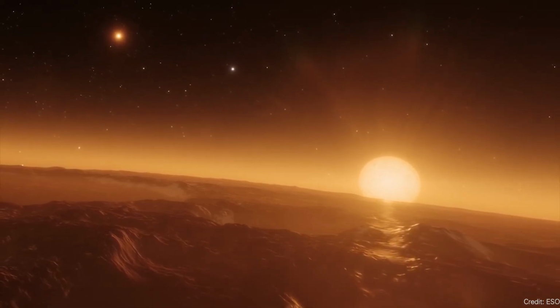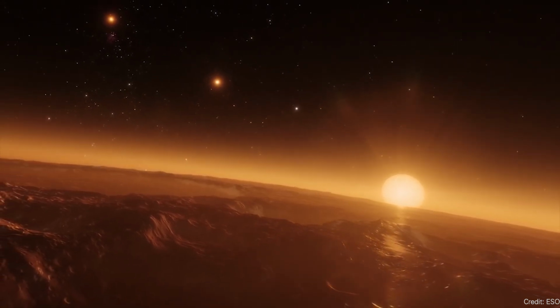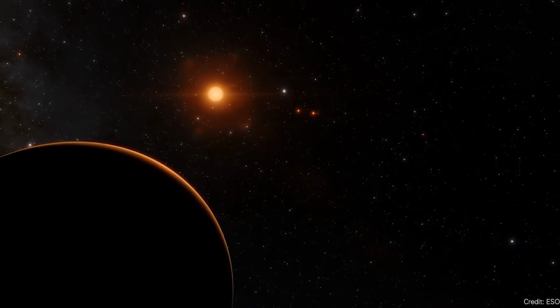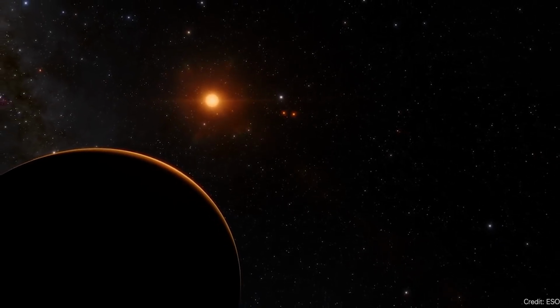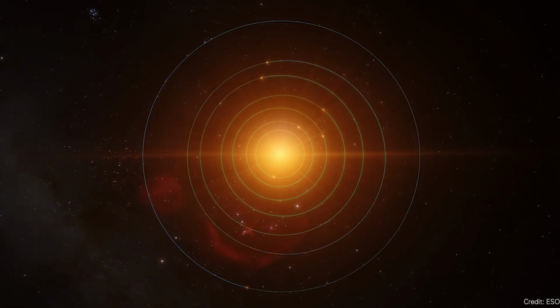It could still have a thin carbon dioxide atmosphere, like something that is outside the bounds of what JWST is able to see, or maybe it is like another super Mercury, so another rocky world. This is the second planet, and there's still a bunch more to go.